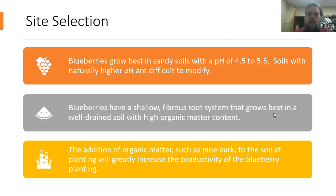So for blueberries, we want to grow those in an area that has a soil quality that's a little different than a lot of the plants that we grow in our landscape. Blueberries prefer a pH, or that alkalinity or acidity of the soil, that's a good bit more acid than a lot of the plants that we grow. They're going to grow very well in sandier soils with a pH that's between 4.5 and 5.5. And if you remember some of our previous conversations, a lot of the plants that we are growing in our landscapes really have a preference for a pH that's going to be more like 6.5. But it can be very difficult to modify soils if the pH is already higher than that.